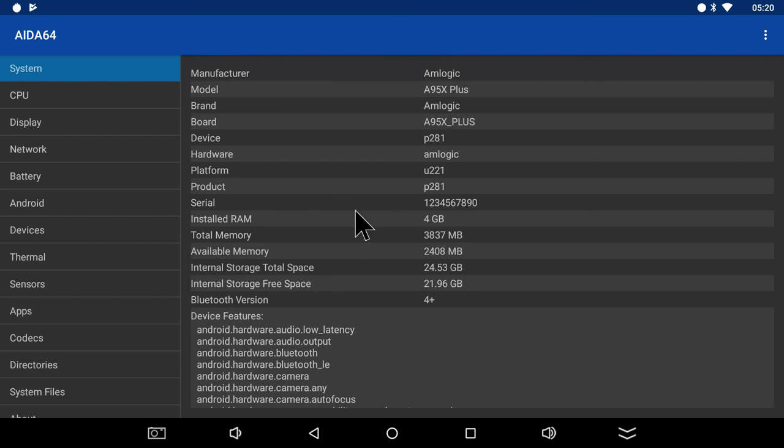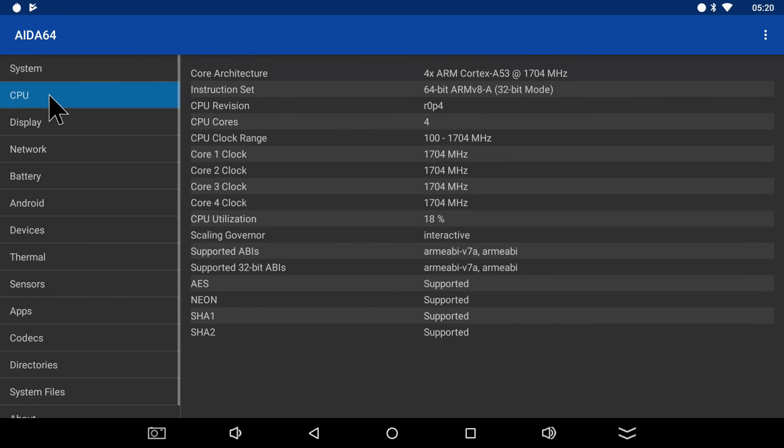It comes with 4GB of RAM, which is DDR4 memory, and this is the remainder of the storage from the 32GB after the Android installation and all the apps I have installed. The Bluetooth version here is 4+, which indicates that the Bluetooth version is 4.2. The CPU is a 64-bit Cortex A53 quad-core CPU running up to 1.7 GHz in 32-bit mode. Below here it shows that the box has support for only 32-bit ABIs, allowing it to run only 32-bit applications and access up to 4GB of RAM.